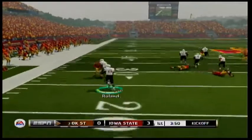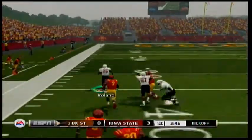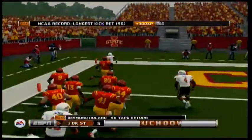Roland takes it at the four. Across the 30. Inside the 30. Touchdown!